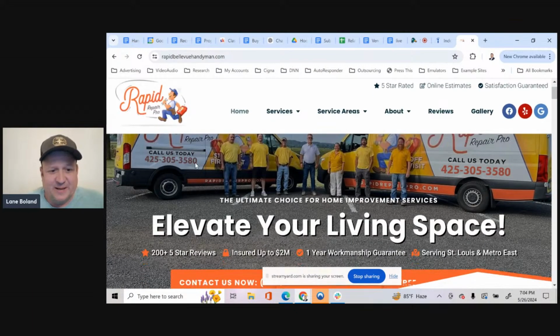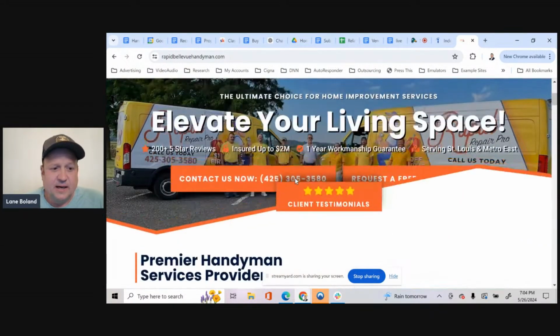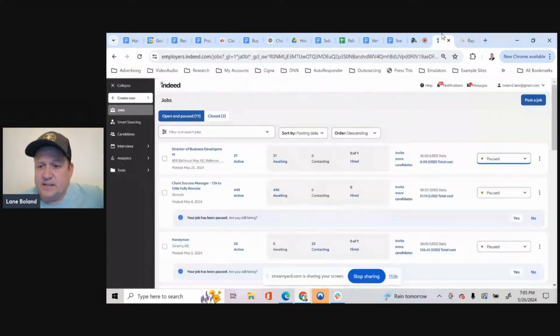wouldn't you know it, the vans have a 425 Bellevue area code on them. But anyway, and there's Phil right there. So we have a pretty slick website. It's starting to SEO. I'm going to need to get the van wrap file from Phil. Peter is going to sell his Sprinter van to the company on a seller note, so we need to get that wrapped. But anyway, that site's done.